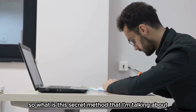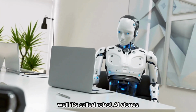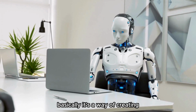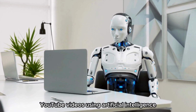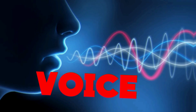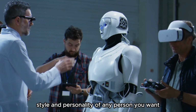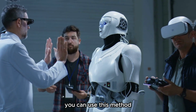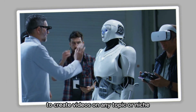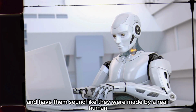So what is this secret method that I'm talking about? Well, it's called robot AI clones. Basically, it's a way of creating YouTube videos using artificial intelligence, or AI, that can mimic the voice, style, and personality of any person you want. You can use this method to create videos on any topic or niche and have them sound like they were made by a real human.